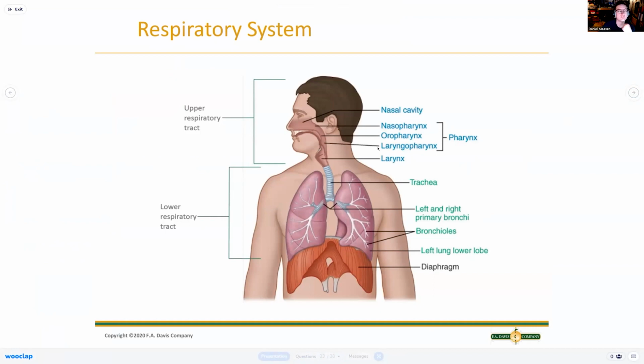So a big thing here, okay, is that the upper respiratory tract consists of things that you think of, right? Nasal cavity, nasopharynx, oropharynx, laryngopharynx, and the larynx. Okay. So you look at that upper respiratory, it starts getting broken down on page 368.